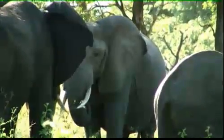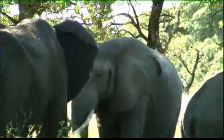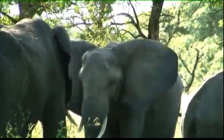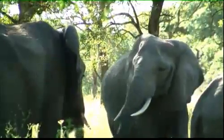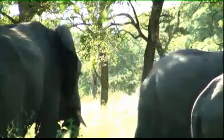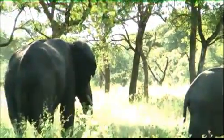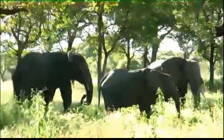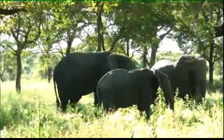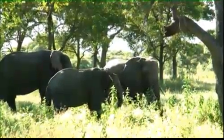The young bull and the female are playing over there. They twisted the trunks around each other, and the tusks were also touching. Yeah, she's had enough, she's moving off. She's joining her babies, and the bull is walking towards her again and still keen to play with her.